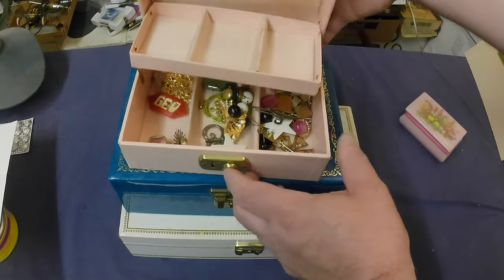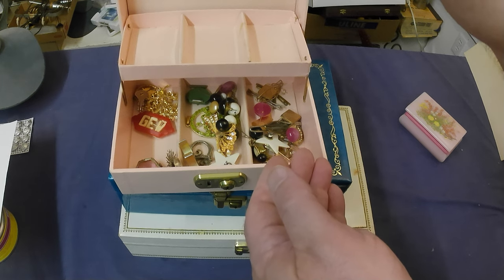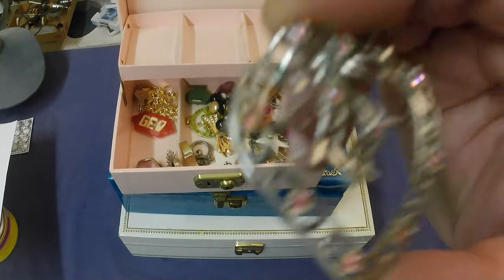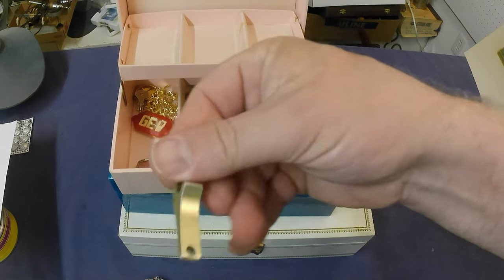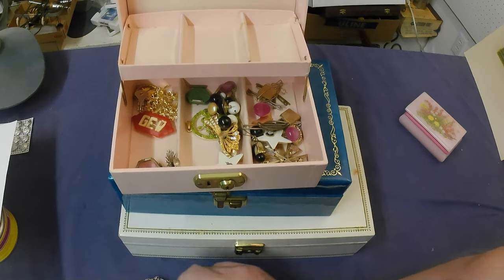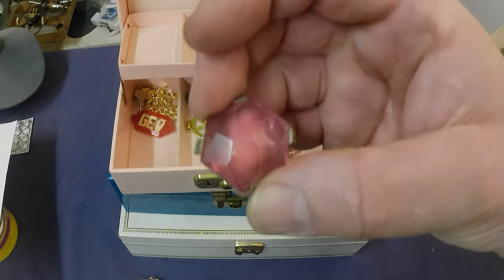We'll go through this little one here, a little more interesting. And we've got, let's see, this one I thought maybe was sterling, but is not, unfortunately. Just costume, kind of junk costume. Empire Hotel, don't know where that's from. Two-digit phone number though. And we've got another piece of costume there. Another one there, nothing special. Another older piece of costume, but again, nothing special.